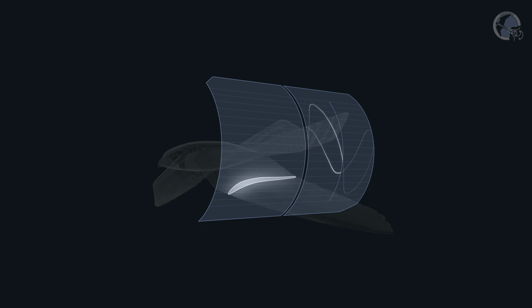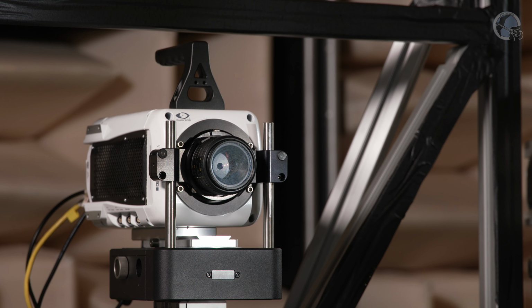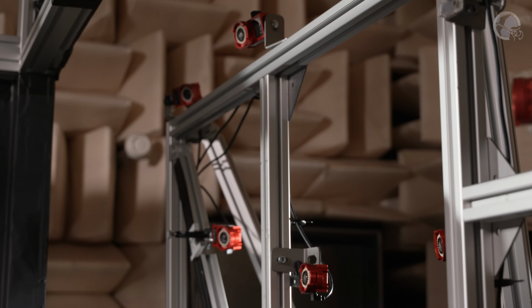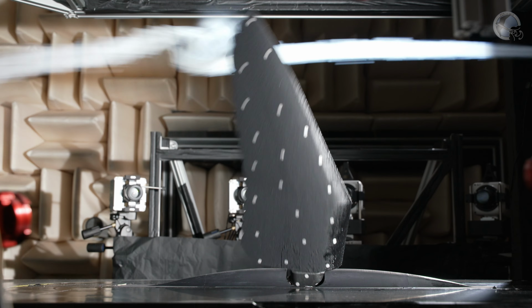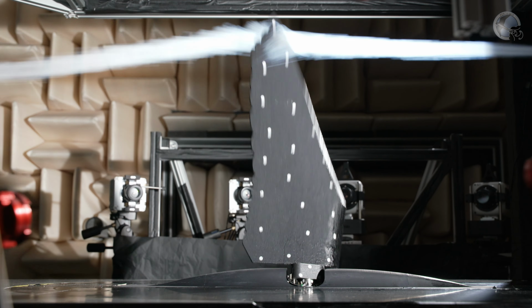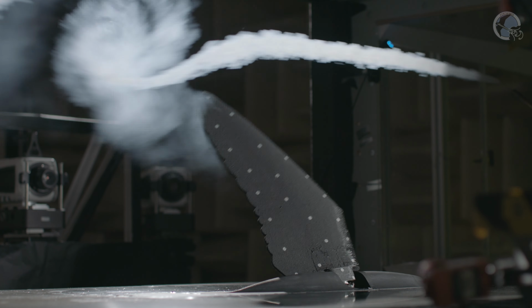motions of the wing? To answer this question, an experimental setup is built in the wind tunnel of the University of Twente to see how the wing moves and how the stream of air moves around the wing while it's flapping. This allows for exploring the optimal wing motion for the RowBird.